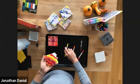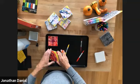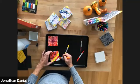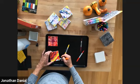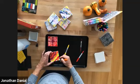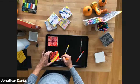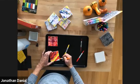If your hands smudged a little bit, that's okay. I'm trying to be careful as I go through this, moving this around. Yeah, I do like the bright colors. I think they really look nice.